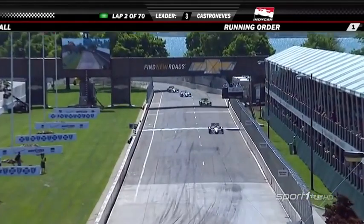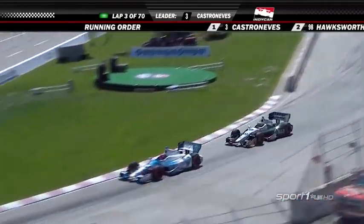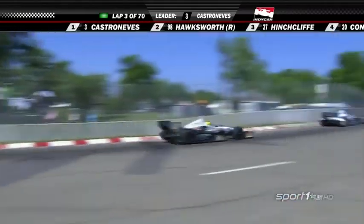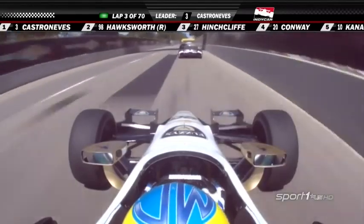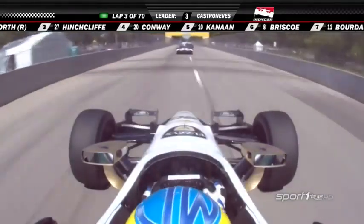So a quick glimpse there of Will Power in the 12 and Simon Pagenaud in the 77. Started well back in the field. Power started 16th, Pagenaud 17th. They moved up 1 spot to 15th and 16th. Hunter-Reay hasn't made much progress. He's still in 20th position.